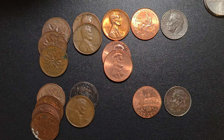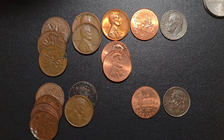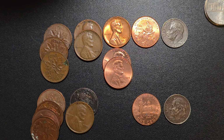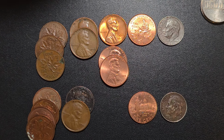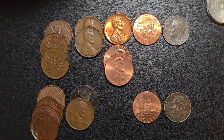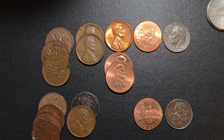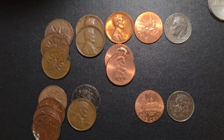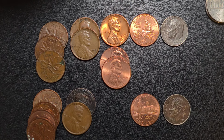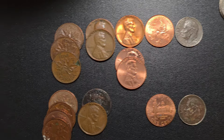So that $17 hunt is now finished. It wasn't very fruitful. Still fun. I still like going through them. Every time you get like a cool date, the 1964s, the 83s, 99s, 92s, and you're checking for the variety. You always get excited that you may find what you're looking for. So I always have fun. Didn't really come across much this hunt, though.